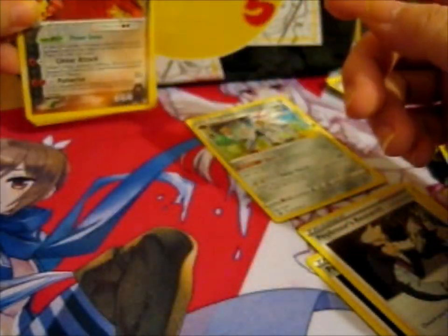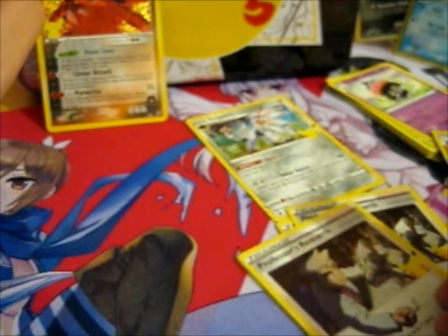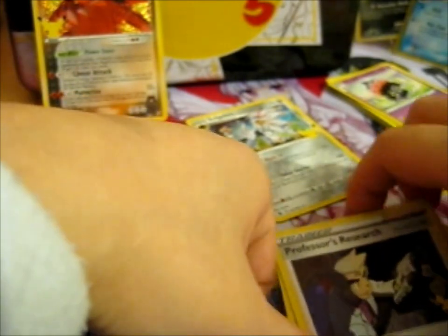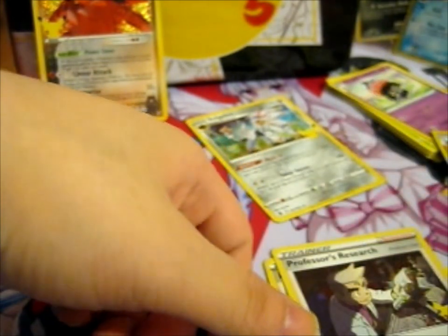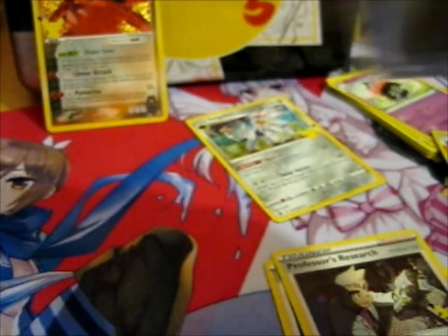So yeah. Technically I was hoping to pull him, but since I did buy them separately, I do not mind too much. See, I actually had it still next to me.